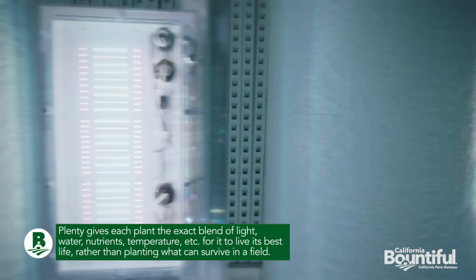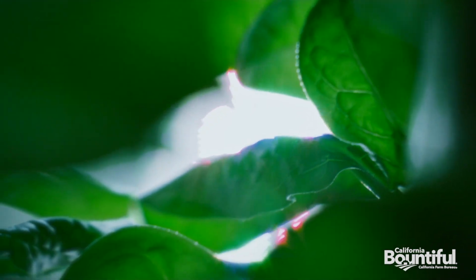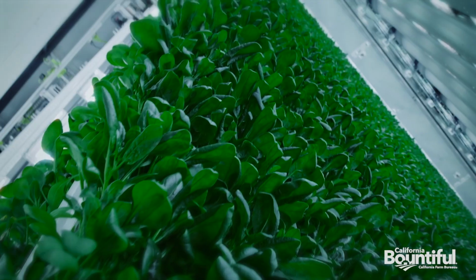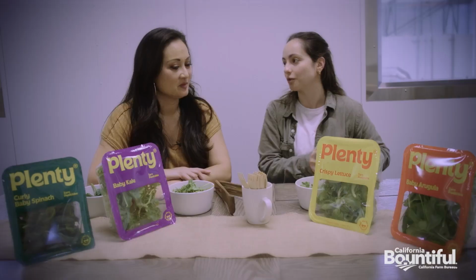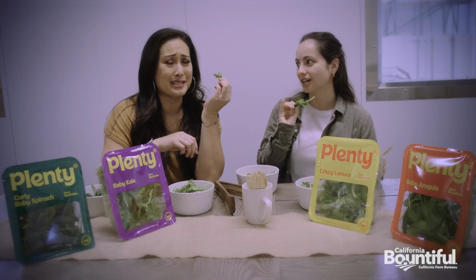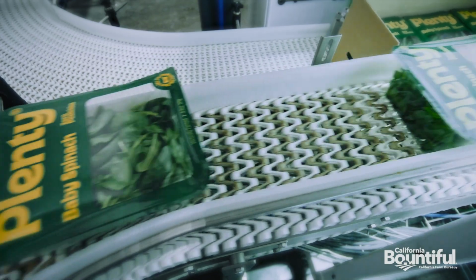From the crispy lettuce to curly baby spinach, baby arugula, and baby kale, Michelle put plenty of fresh cuts in front of me. I'm gonna start you off with our arugula, okay, which is my favorite. Oh wow, that is spicy. Isn't that so spicy? Another fan favorite, curly spinach.